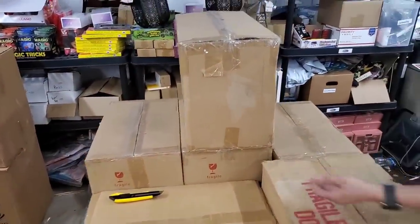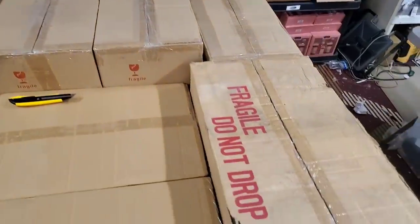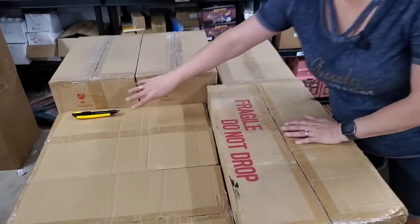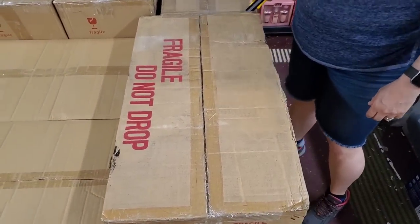So this is the same thing. Same barcode on this box. Fragile, do not drop. Okay, I'll be sure not to drop it. Shall I open this and not drop it? Don't drop it. I will do my best to not drop it.